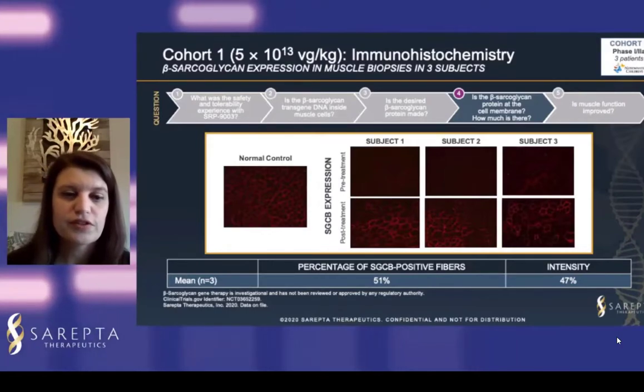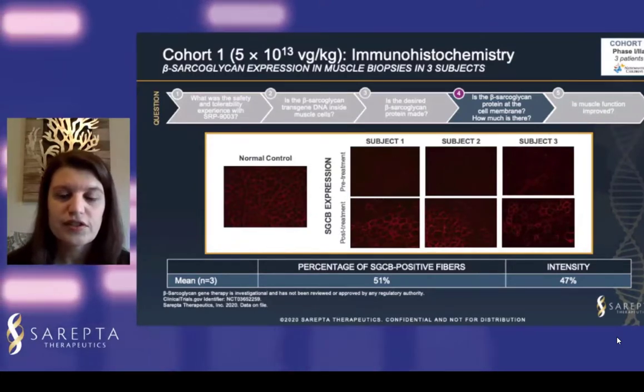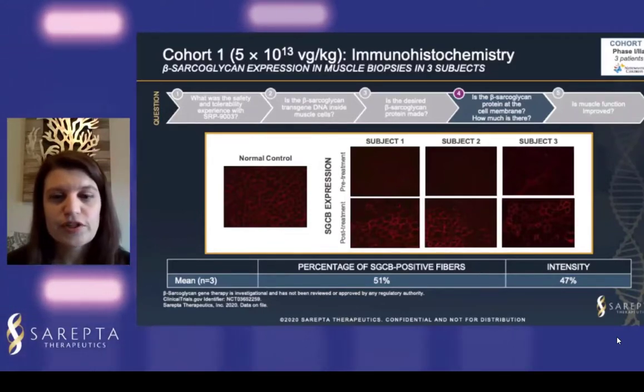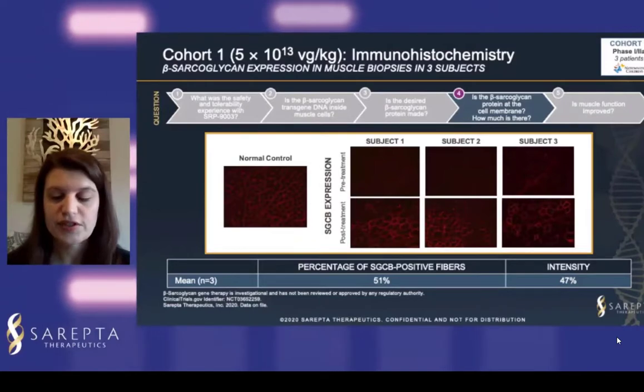We quantified this in two ways. We counted the number of fibers and see a mean of 51%, versus intensity, which is the amount of beta-sarcoglycan protein at the membrane. And here we see 47% intensity.